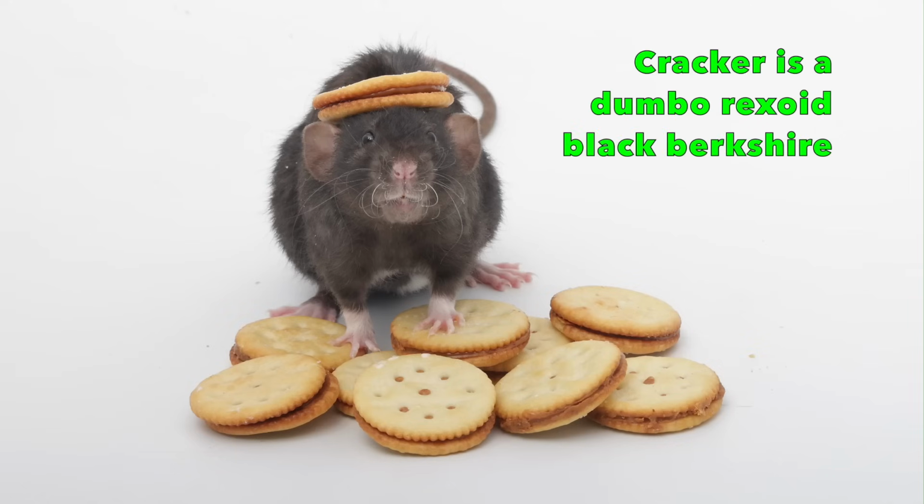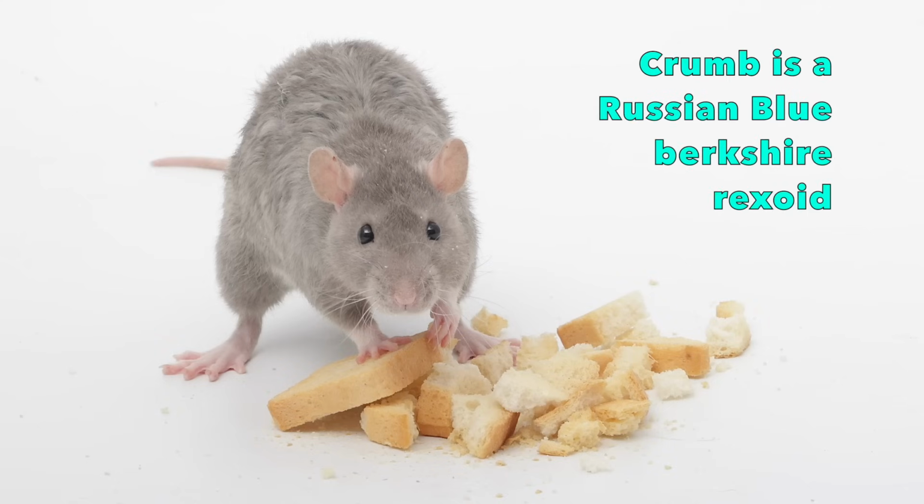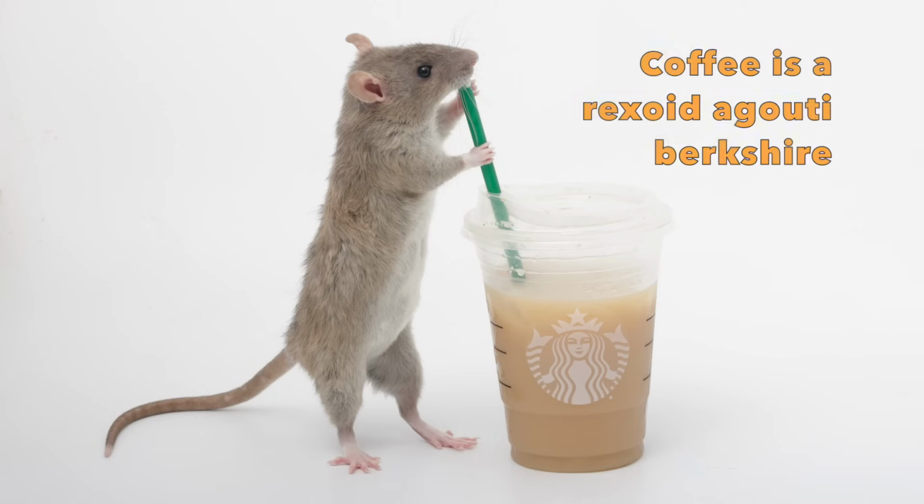As far as variations go, they're very much your standard variations. Cracker is a Black Berkshire Dumbo Rex. Crumb is a Russian Blue Berkshire Rex. And Coffee is an Agouti Berkshire Rex. And yeah, like I was saying, they are all extremely sweet rats.